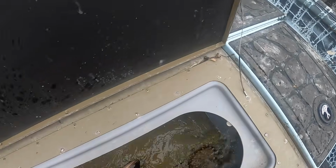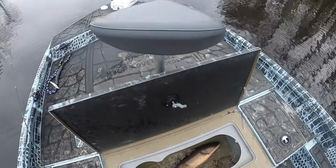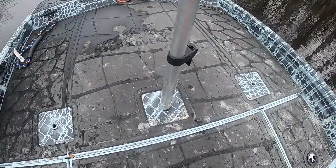So we're going to throw them in our live well there. Get a bunch of good water in there. Oh, what a fight that was. Holy cow. He is going to be upset in there for a while, I can tell you that.